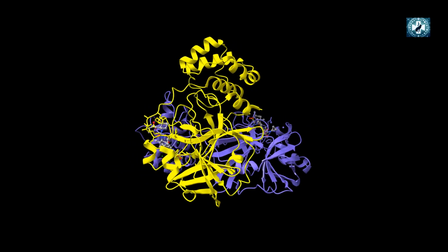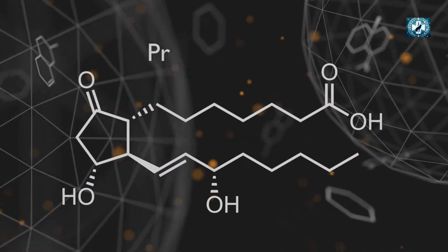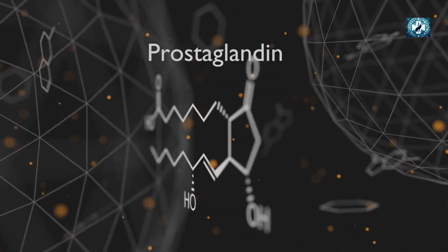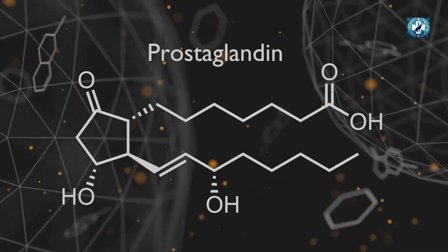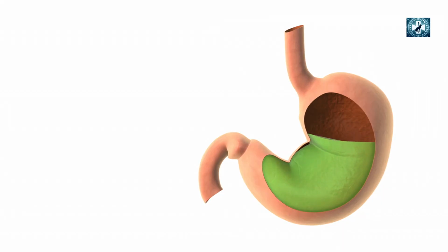There are two main types of COX enzymes, COX-1 and COX-2. COX-1. This enzyme is found in most tissues, including the stomach lining. It plays a crucial role in producing prostaglandins, which help protect the stomach lining by promoting the production of mucus and bicarbonate, which neutralize stomach acid. Without them, your stomach acid will dissolve your stomach.